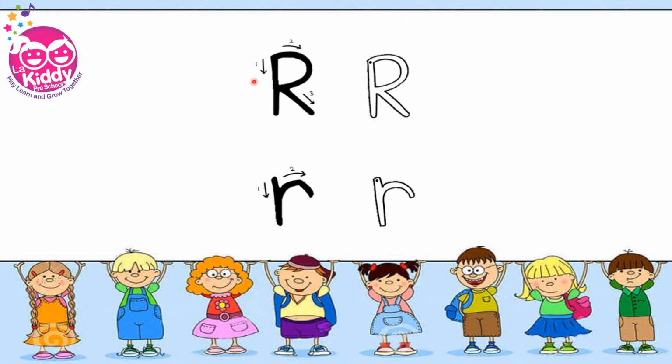And this is the mommy R. We will start from the mommy R first. To trace the mommy R, we need to make a straight line down, a curve, and a diagonal line out. Okay? A straight line down, make a curve and a diagonal line out. Good job!